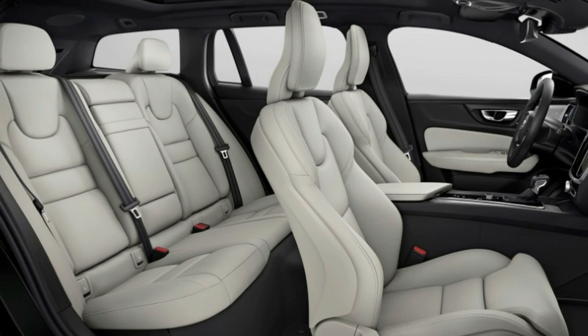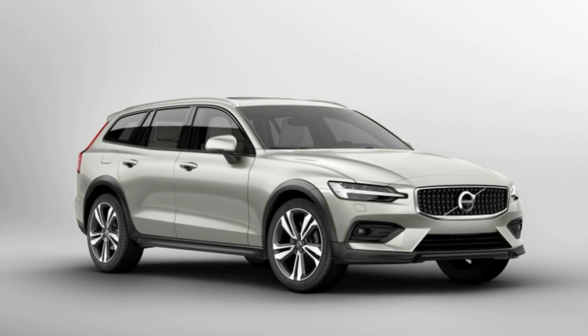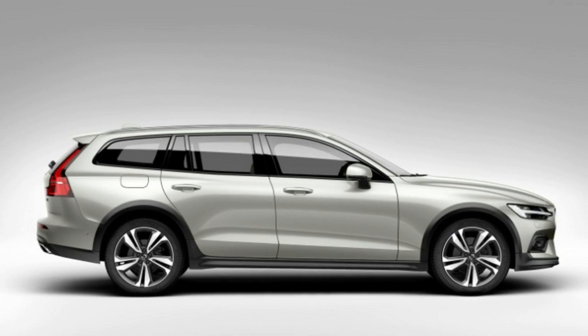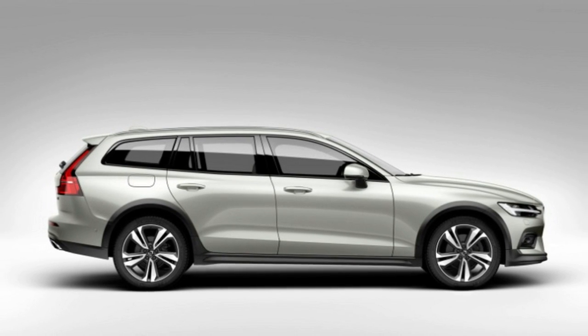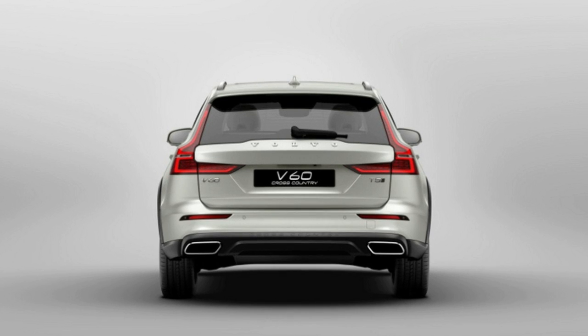Like the 90 series models, more V60 variants were on their way. Today we have our first look at the new V60 Cross Country. The original Cross Country debuted in 1997 on the V70 platform.